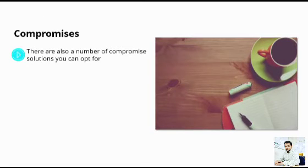Compromises. There are also a number of compromise solutions you can opt for. For instance, if you are torn between 2 website topics that really excite you, then the best solution might be simply to create one website on both topics. Love video games and comic books? Then how about a site dedicated to comic book computer games?